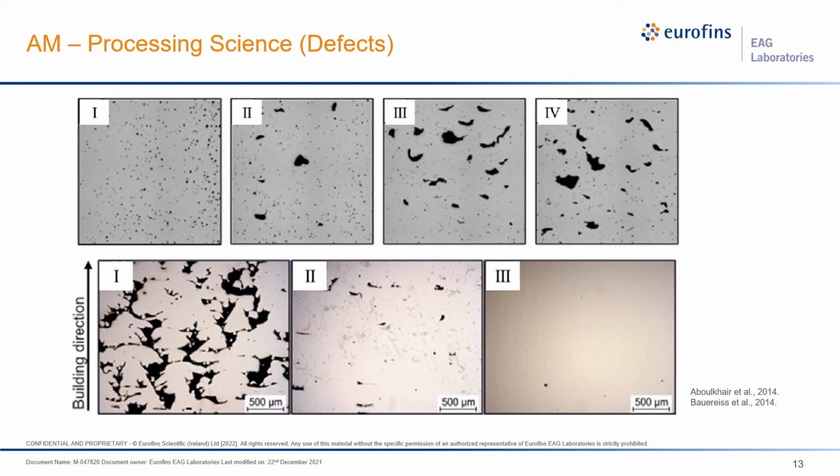Here on the bottom images, we can see image 1. This is a variation of laser power. So laser power in image 1 is 90 watts, and in image 2, it increases to 120 watts. And in image 3, we're at 180 watts. So here, from left to right, as laser power increases, porosity can be reduced by increasing the molten pool size, thereby the depth of penetration.